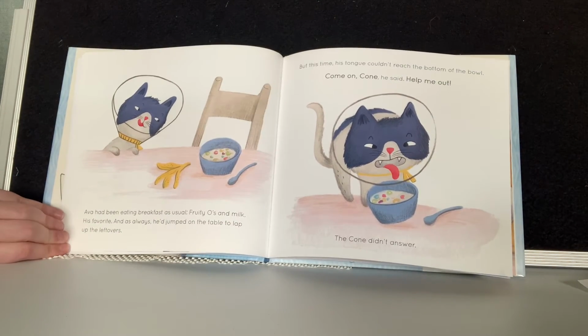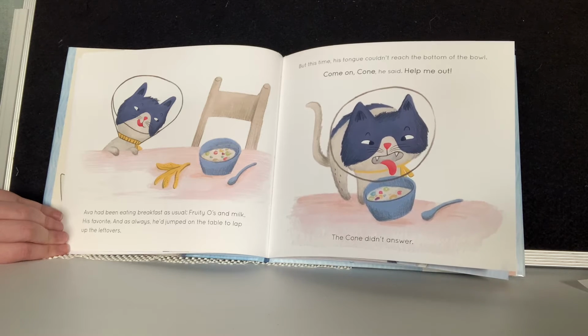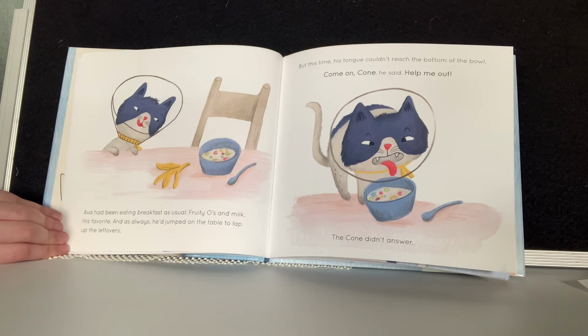Ava had been eating breakfast as usual. Fruitios and milk, Jeremy's favorite. And as always, he jumped on the tabletop to lap up the leftovers. But this time, his tongue couldn't reach the bottom of the bowl. "Come on, Cone," he said. "Help me out." The cone didn't answer.